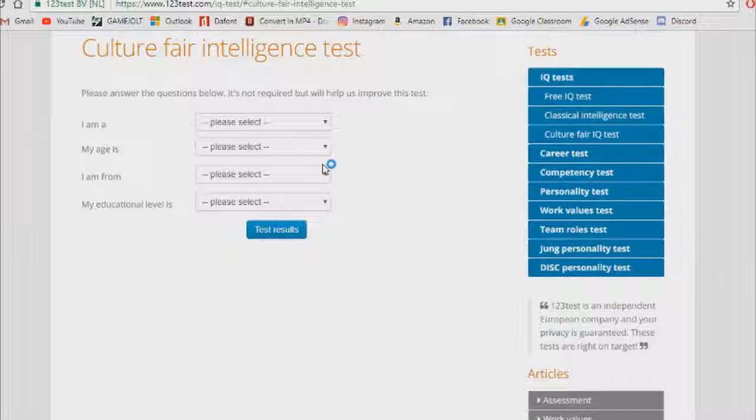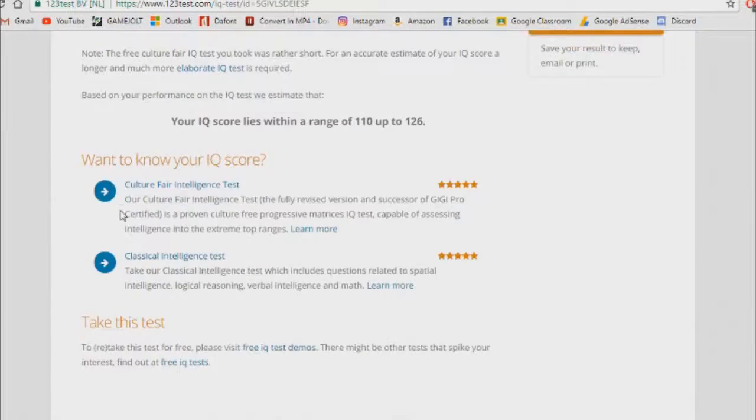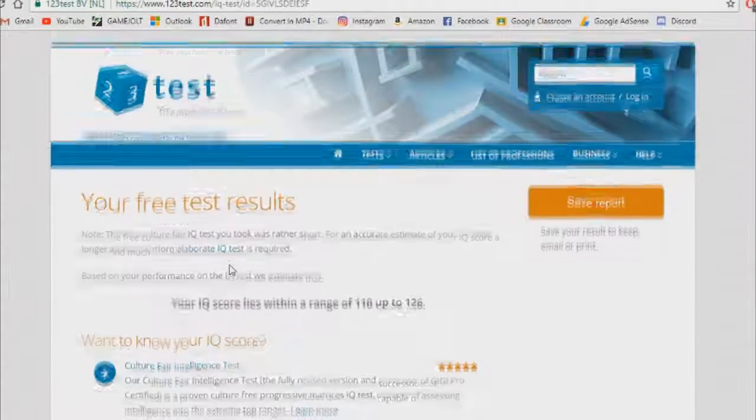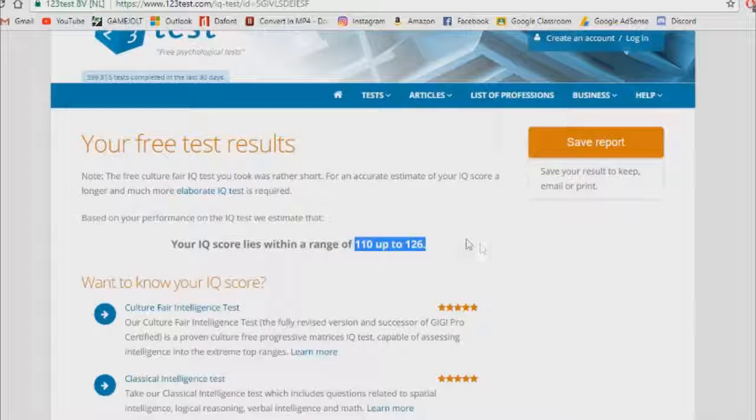Okay, let's just do this, and I'll be right back. My IQ score lies within the range of 110 up to 126. Is that bad? This is just a basic one. So yeah, my IQ, I'm smart.